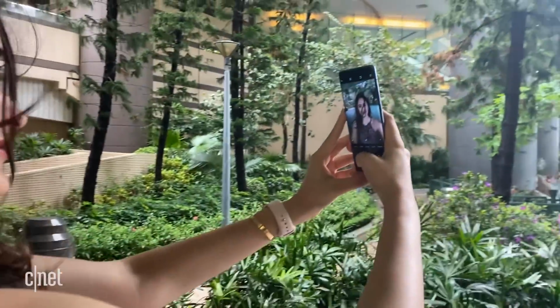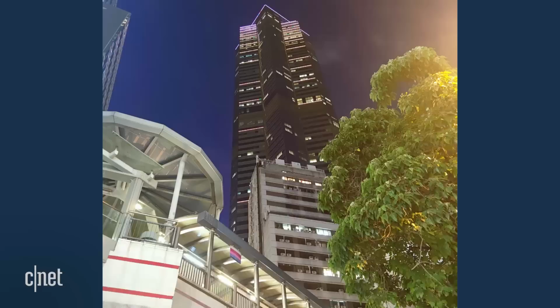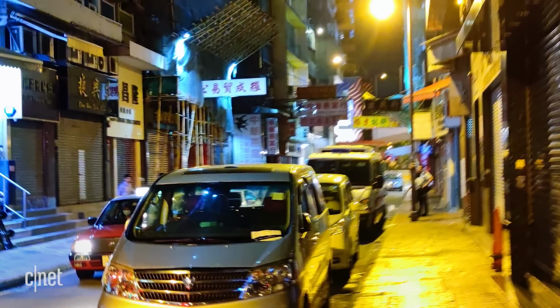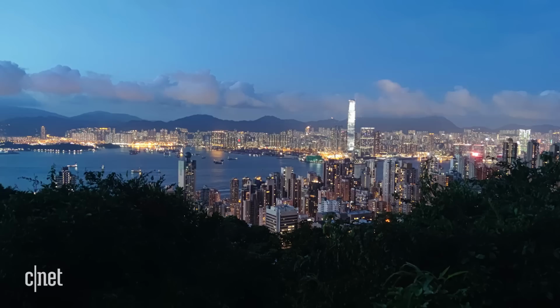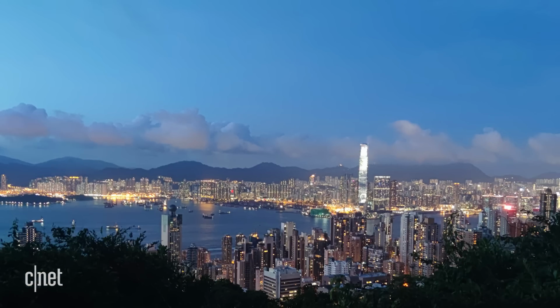Now for portrait mode. It's one of my favorite camera features and I use it a lot, but on the Mi 10 Pro, it was alright. So I also tested out the phone's low light imaging and it was pretty good. I took this photo after the sun had set here in Hong Kong, and you can see that the camera captured the city's skyline quite well. The color of the sky, though, wasn't true to life. It was grayish black in person, but in the image it appears light blue.